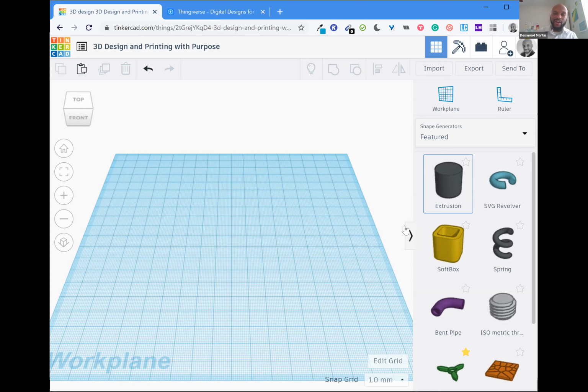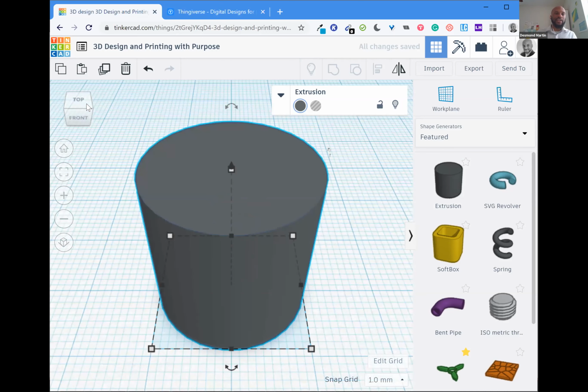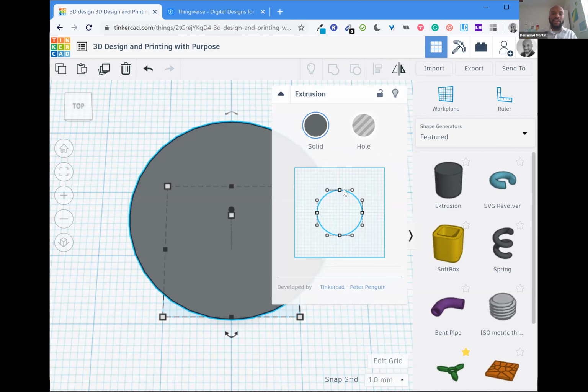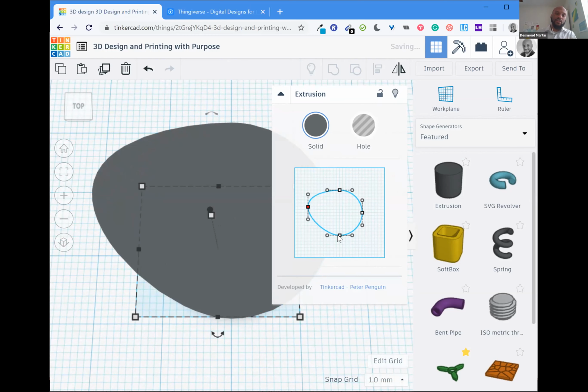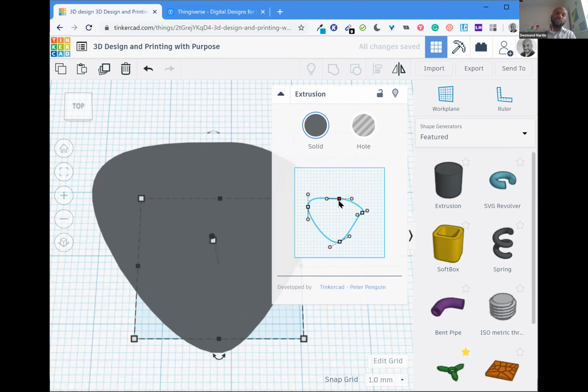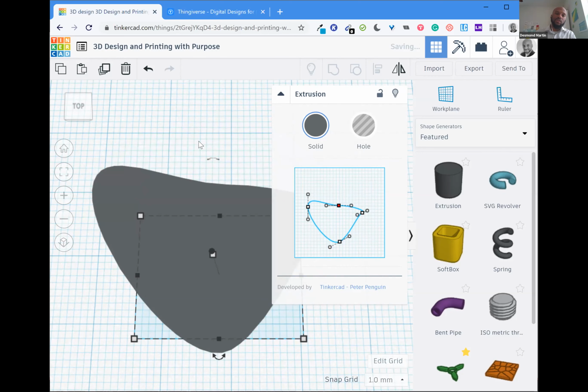In this case, I can grab something called an extrusion. It just looks like a basic cylinder, and I'll zoom in on it and change our perspective just a little bit. So with the extrusion highlighted, I can actually change the very contours of the shape itself. I can grab and expand out this way. I can grab and expand like that. I can adjust the pitch and angle. It's not freehand drawing at all, but you could create shapes with this extrusion.